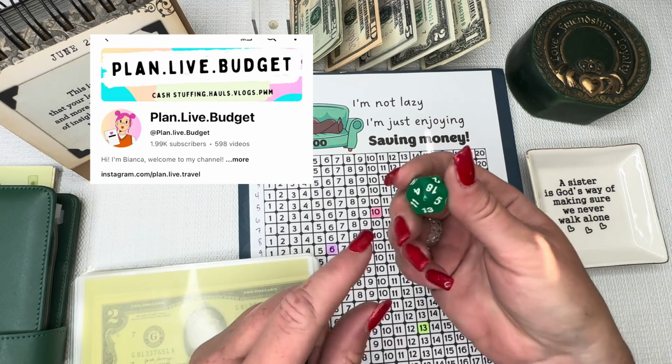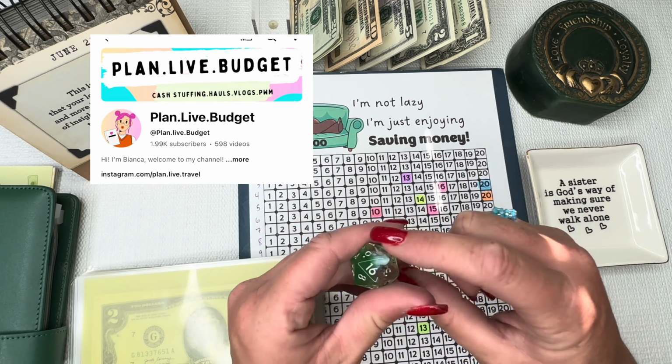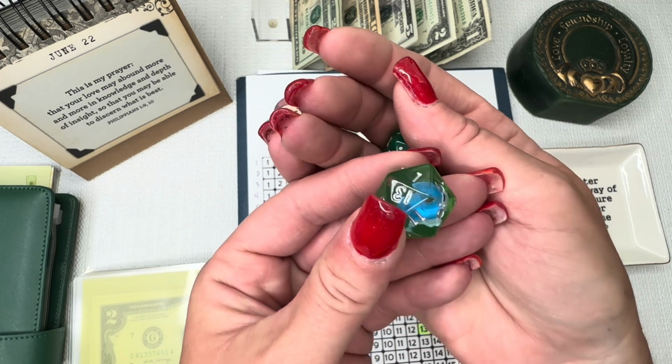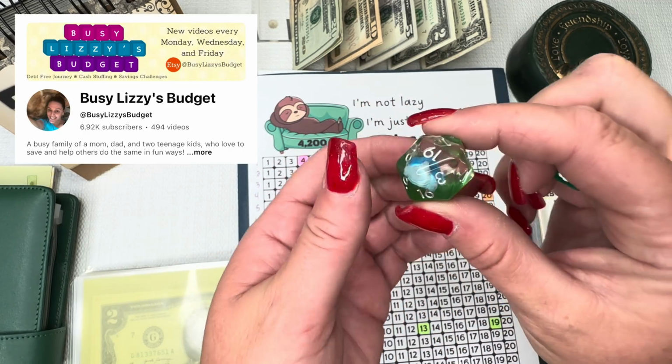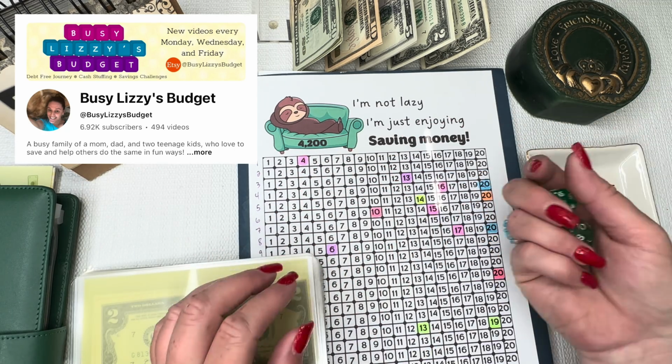So we have a green die that I got from Bianca at Plan.Live.Budget. It's a 20-sided die, and then I have this one that has a little turtle in it. I don't know if it's ever really being able to be seen on camera, but there's a little turtle in there, and this is from Lizzy at Busy Lizzy's Budget.